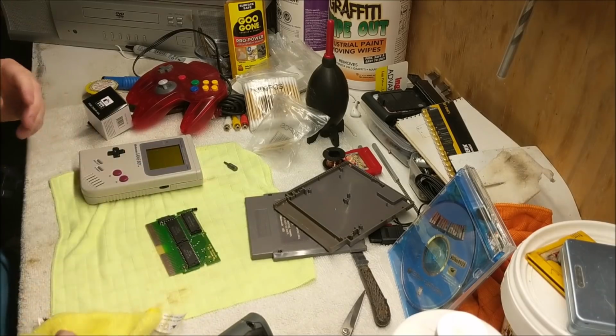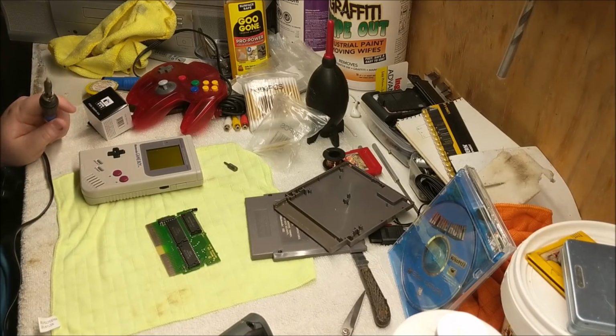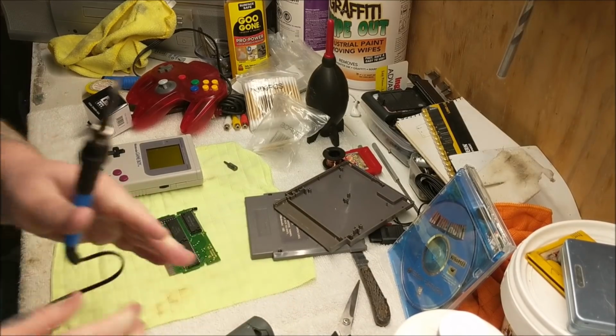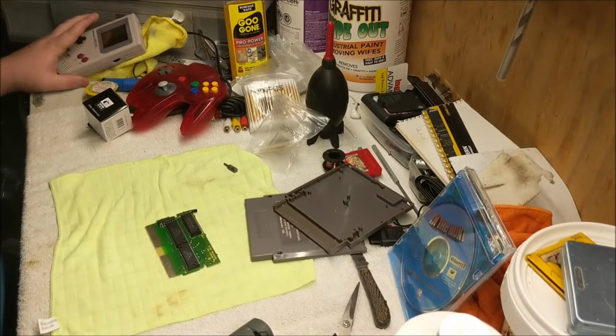Alright, so we got the pins cleaned up a little bit better. I'm going to go ahead and heat up my iron. When it comes to fixing traces, it's not the easiest thing. It's more so that because the traces do not like to cooperate. They don't like to pick up the solder no matter how much flux you use. But we'll try. Let's go ahead and move this off to the side.